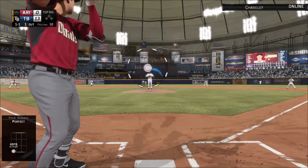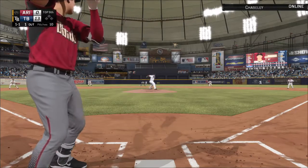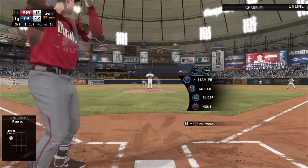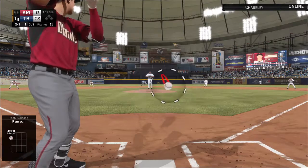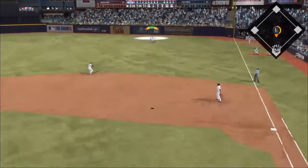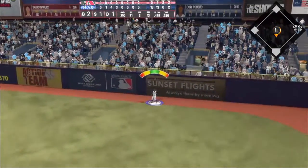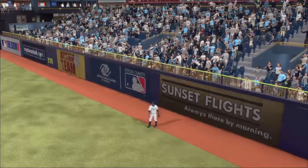Credit where credit's due. This guy's done a good job out of the bullpen. No question. He's been able to hold that lead, and these guys really haven't threatened him at all. No offer on that one. 2 balls and a strike. High and deep to straightaway right. Granderson going back. He gets there, and that's the second out.